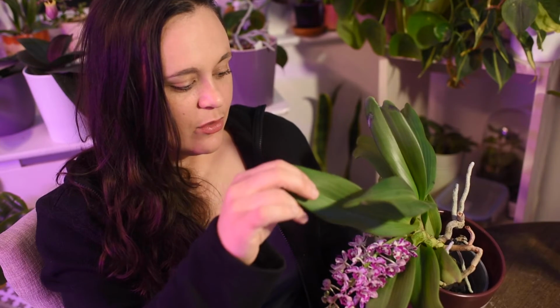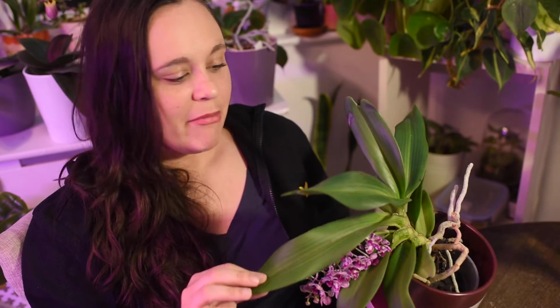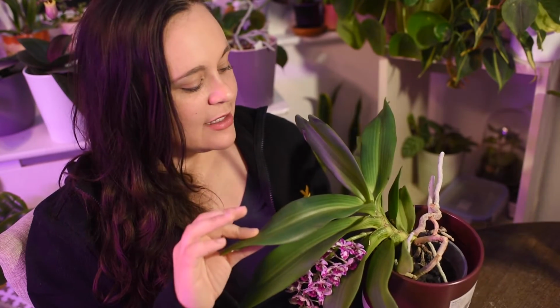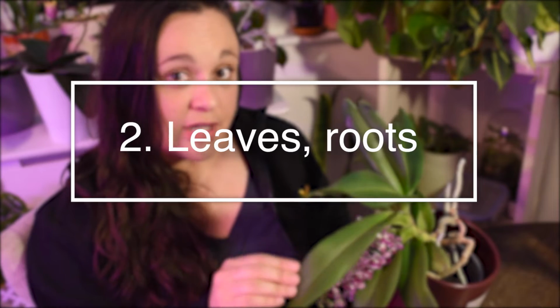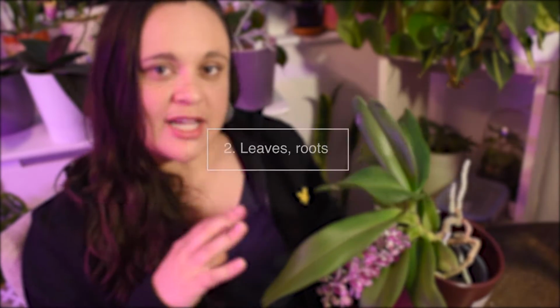Let's talk about other features of this plant. Not only about the beautiful blooms, who doesn't enjoy beautiful blooms, but in order for us to bloom these plants indoors, we need to know a little bit about the plant in itself. So this is also an epiphyte orchid, which means it grows on top of trees, tree trunks, and produces aerial roots. So it's adapted to grow on air.